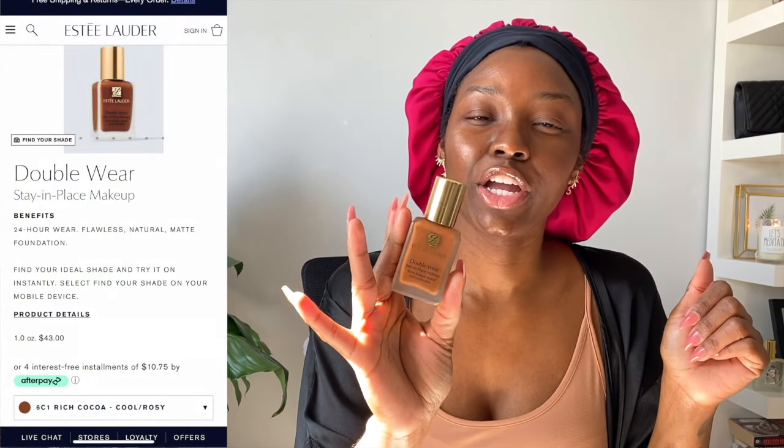So let me get this foundation on my face. I still use the Estee Lauder Double Wear in Rich Cocoa. I absolutely love this. Most foundations just do not agree with my skin. So I just do a small little dot on my hand and I go right in with my fingers. And the last little bit, I kind of just swoop on my forehead and under my chin.